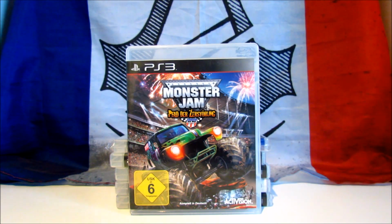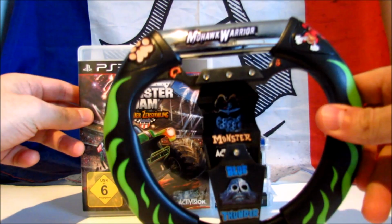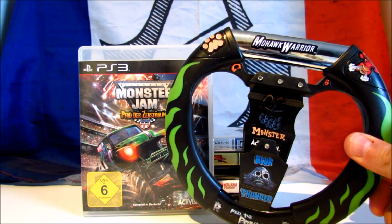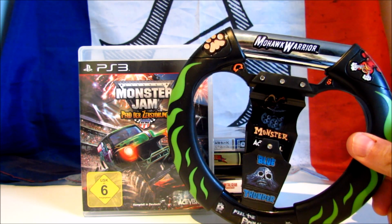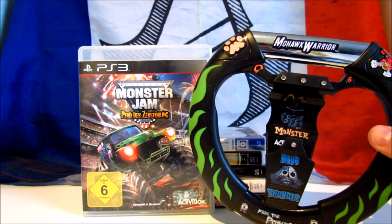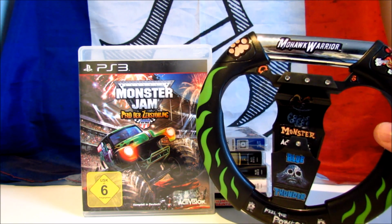Monster Jam: Path of Destruction is a racing game developed by Virtuos and published in 2010 by Activision. This is another rare game, especially if you have it complete with the steering wheel, which by the way I have. The slick version goes for $30 or pounds, and with the steering wheel it costs $80 new on Amazon.com. I was super lucky to buy it from a private seller for only €10. Unfortunately, the original box was not included.